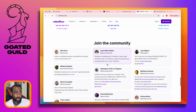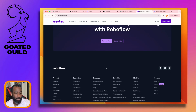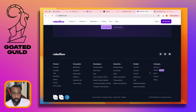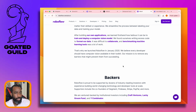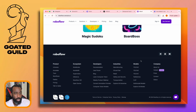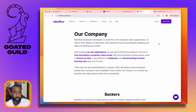It's well designed. Try for free, talk to sales. They got the industries, they got stuff for developers. Obviously, they have the whole ecosystem. This is a real professional site. Yeah, they launched January 2020. I think I invested in like March or April, whenever that demo day was, when the pandemic hit, something like that.